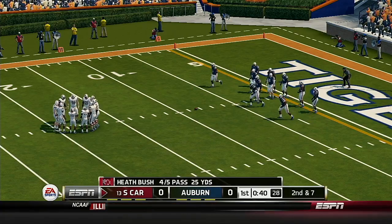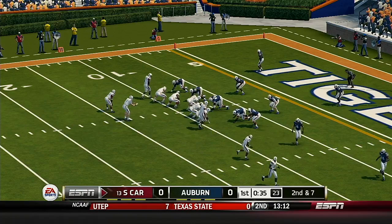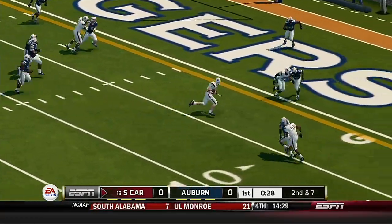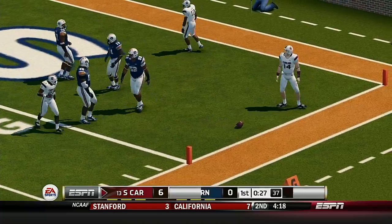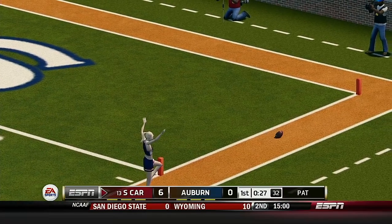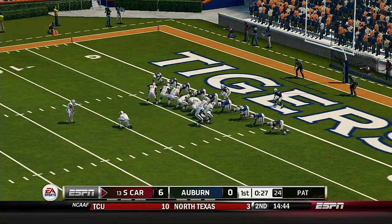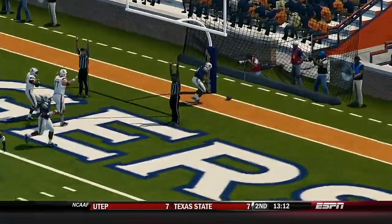That'll make it second and seven. They're at the 8. Second down. Tries to buy some time. Breaks one and scores. And he converts the extra point.